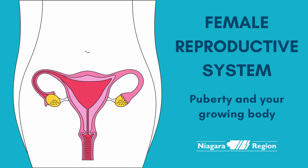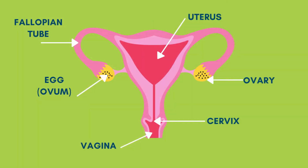Today's video will introduce you to the anatomy of the female reproductive system. I want you to remember, when we're discussing this system, we are talking about anyone with a vagina. First up, this is a simple image of the internal female reproductive organs. In this video, we will cover the ovaries, including the ovum, the fallopian tubes, the uterus, the cervix, and the vagina. You will also learn briefly about the vulva, which is located outside of the body. We will talk about each part and their important function in your body.